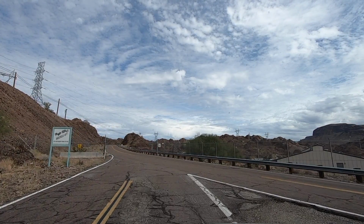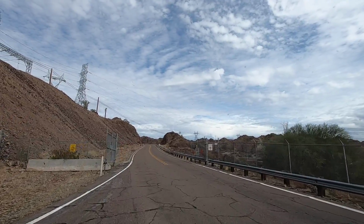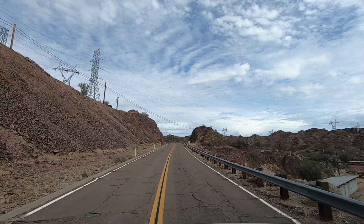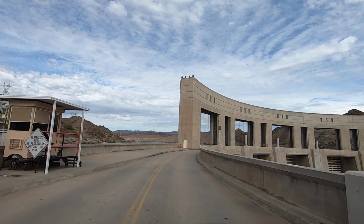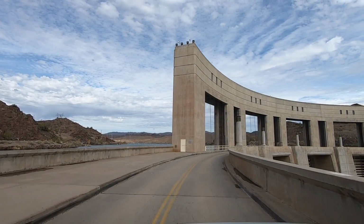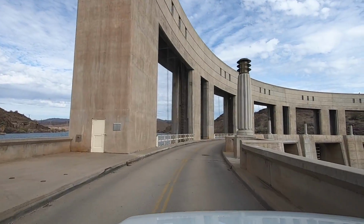Alright, we get to go across Parker Dam again. We're back on Parker Dam Road. And here it is. I know you've been waiting for it. Yay! Parker Dam. This creates Lake Havasu right here. You're going across it.